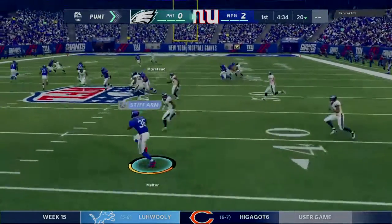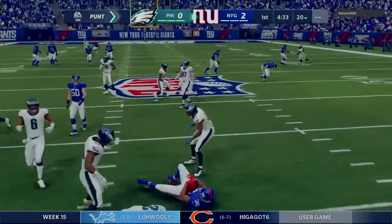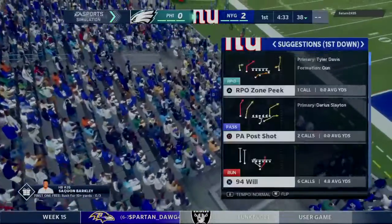Brandon, let's file this play away, because if it turns out to be a tight game, who knows? This could wind up being the difference.